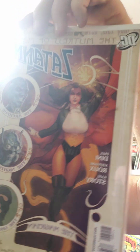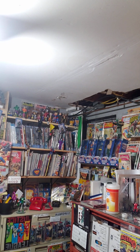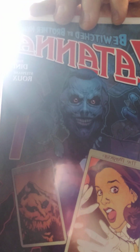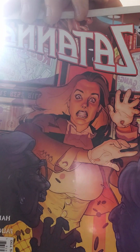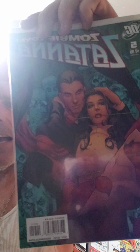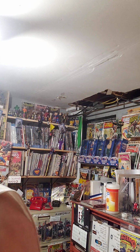I know. These were done very well. Very well. Issue number 3. Issue number 4. Zatanna looking a little scared. Issue number 5. I was at the local comic shop. Issue number 6.